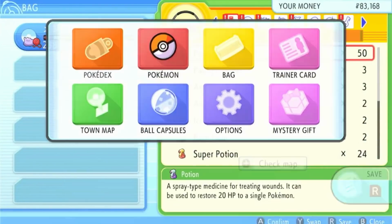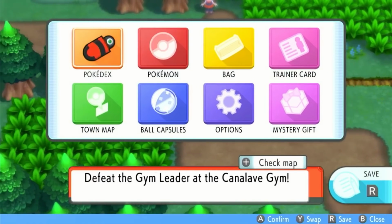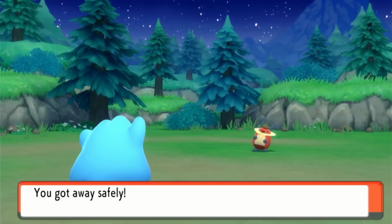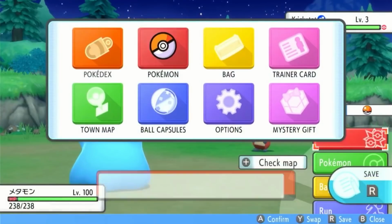This is yet another offshoot of the menu storage glitch, because in order to do this glitch, you need to have that glitch activated. Once you have that glitch activated, you're going to want to get into a wild battle, and once you get into that wild battle, you want to use the menu storage glitch to add a Pokemon from your box to your team while you're still in the battle.